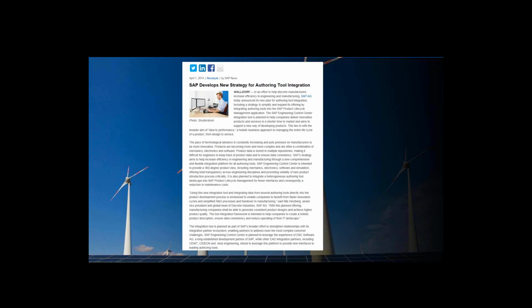On April 1st, we announced a brand new strategy for authoring tool integration, a bold move from SAP, which outlined our intention to support multiple CAD environments and move beyond just multiple mechanical CAD to embrace a holistic perspective of supporting a systems engineering approach and supporting the Industry 4.0 approach for integrating and carrying out product development.